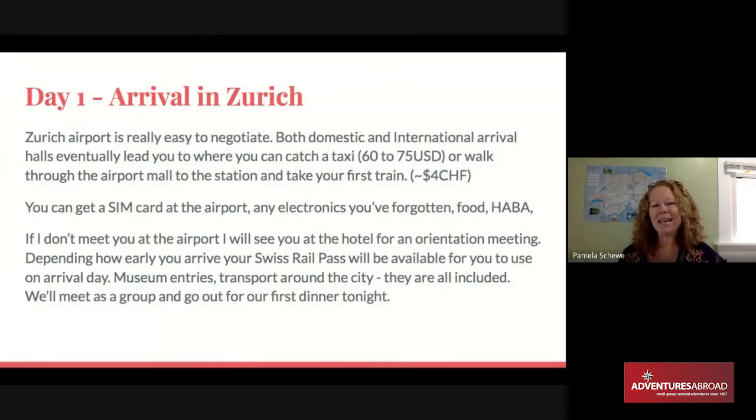But if that's something you need some help with, I'll meet you at the train station and I'll walk you hand in hand, easy as. But with the apps, as I mentioned, you should be able to plan your own way to the hotel. You can get a SIM card at the airport to help you, along with anything else you've forgotten. And if I don't meet you at the airport, at the hotel, you will be met by me or a note from me with lots of explanations of things you can do with the Swiss Pass I've included, so you can hit the ground running.